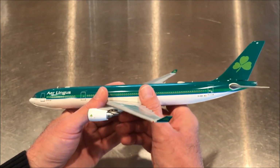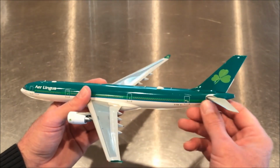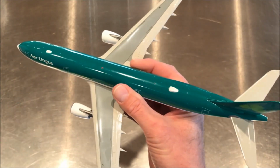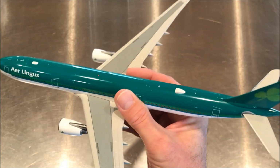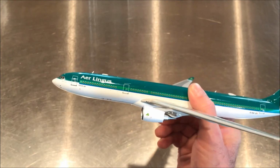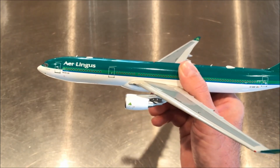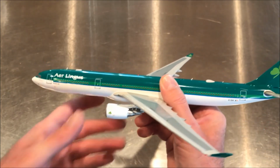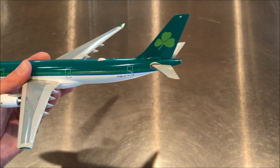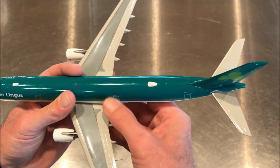They're part of IAG, which is the parent company of British Airways and also Iberia. They have a total of 58 aircraft in their fleet, including 5 of the A330-200s and 8 of the A330-300s. I flew on 2 of the 300s and 1 of the 200s in my traveling experiences.